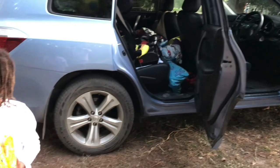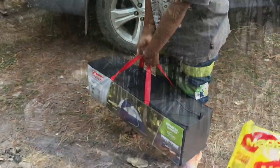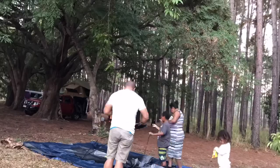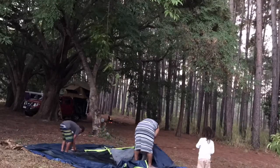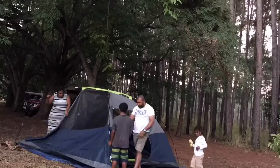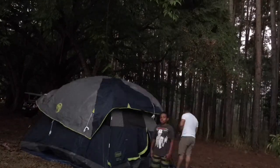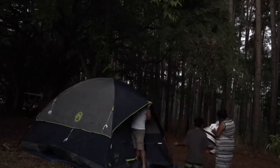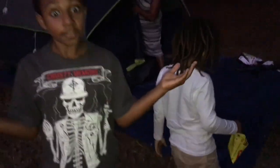Campsite. It's just near a creek, so we could go wash in there. And yeah. First, we're setting up this. We're putting down the canvas and then setting up this tent. Tent for the night, and we're almost ready. We just need to get the beds in there. We need to get the campfire started, and we'll be good for the night.